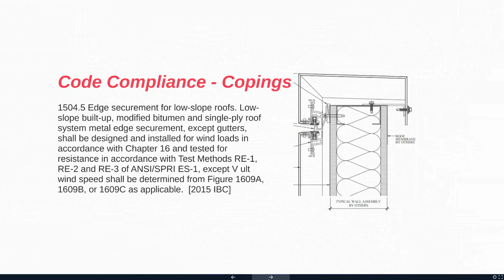I have on more than one occasion written technical questions to all three of the major manufacturers of ACM to ask them if their coping detail has in fact been tested as required by code, and not received any answer. Well, because they're not responsible for the fabrication and installation. But if you follow this suggested detail, you may not be satisfying the letter of the law.